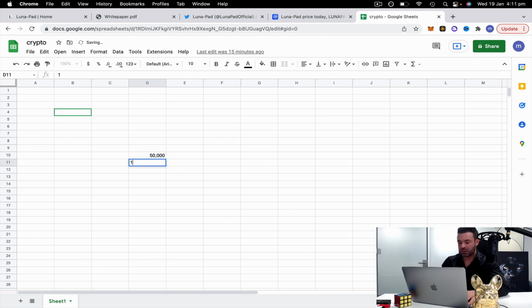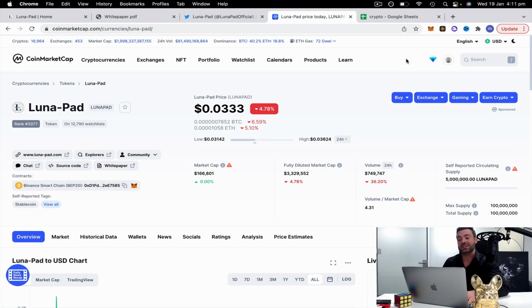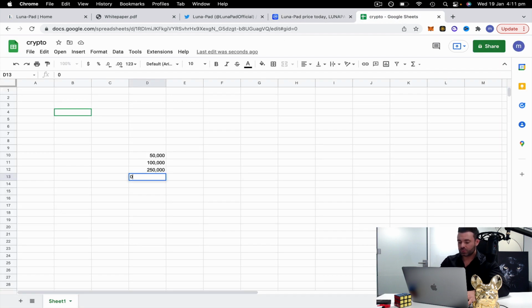Current price sitting at, what did we say? 0.0333. Oh, my bad. Let's go here. 0.0333. And then, of course, we want to know how much we need to pay to be able to get a spot here. So we do this times this. We lock in this one. Anybody that's not familiar with Excel, they can straight away learn how to use Excel a little bit as well. Bonus on top of it.